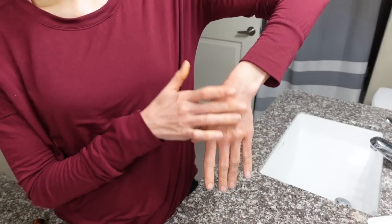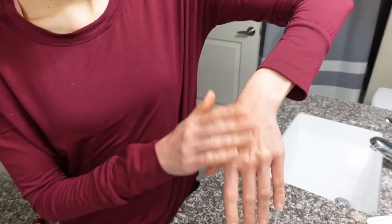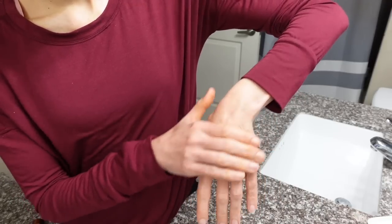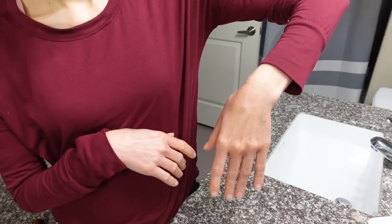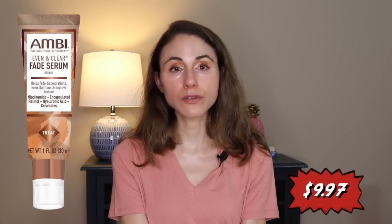What do I think about it? I have tried it out myself and I really like the texture. It's nice, it's lightweight, it's hydrating, it's not greasy, it's not heavy. I really like that there is no fragrance in this. The other thing I really like about this is that it's pretty affordable, $9.97 for 1 ounce.